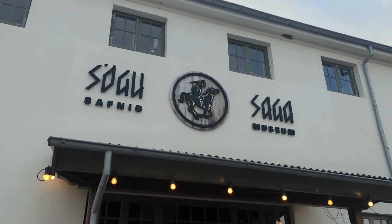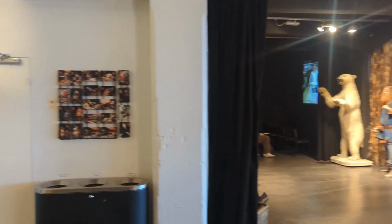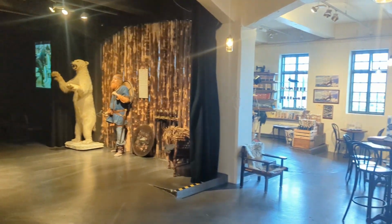The first place we visited was the Saga Museum, which lets you walk the path of Vikings and recreates the key moments in Iceland's early history. We were guided along with about a half an hour audio guide. If you're in the area, I'd highly recommend you visit this place, as it was quite interesting and also fun.